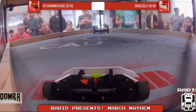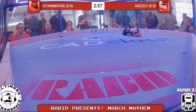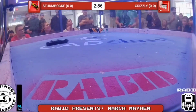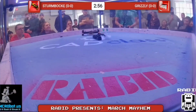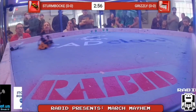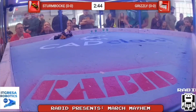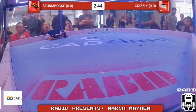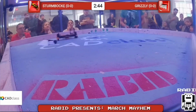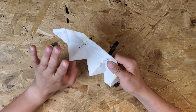So my first fight was against a TPU kit called Grizzly. It's just a big TPU wedge lifter robot. Unfortunately, in this fight, the stream glitched out a little bit, so I don't have the full fight here. But basically he started to be very aggressive, and at first he was getting some pretty good action against me, but as time went on, damage on his robot built up.